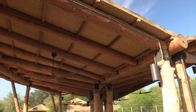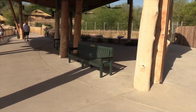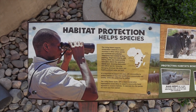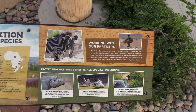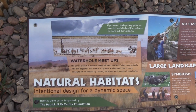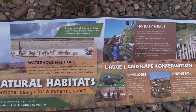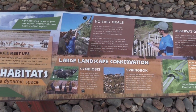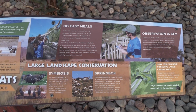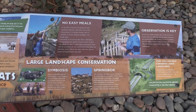Lots of shade. Benches. Got some information here. Habitat protection helps species and natural habitats. That's definitely what I am noticing here at this zoo. Much prefer that than, you know, just barren, empty spaces that I have unfortunately seen at some zoos.